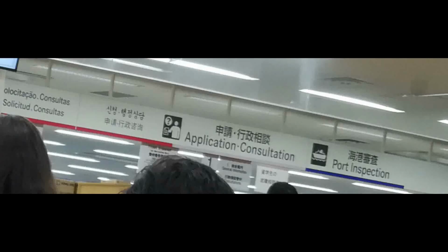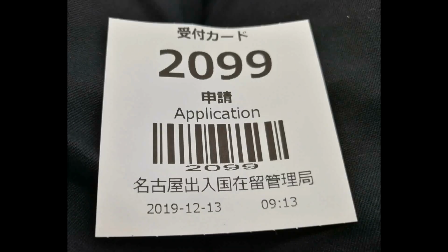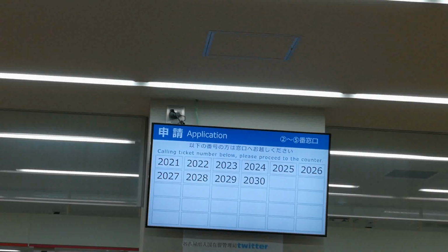The place to go is the application and consultation counter. You need to go there and take a number, hence why I wanted to get that head start. In my case, I got number 2099. But when I took the photo of the monitor, they were only up to 2030. The entire waiting process took almost 2 hours.